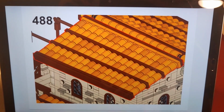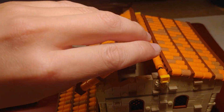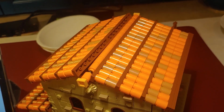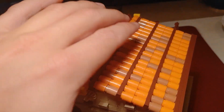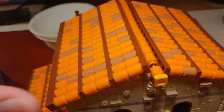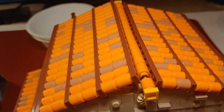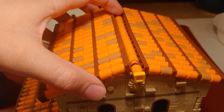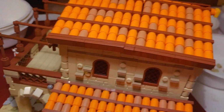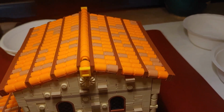Step 488. This is the final step, and we only have to place the second half of the roof on the building. But the problem is, this is easier said than done. You can see that this part of the roof, which we placed before, sits in front of this row of 1x1 round bricks in orange. But the second half of the roof sits above, or better said, on this row of round bricks. And I'm not able to push it in front of this row. When I do so, like this, everything starts to bend, or I push the row in the middle up.